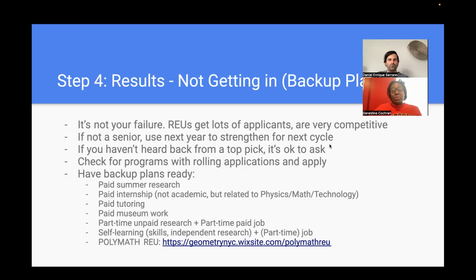The other thing is some programs have specific requirements. Sometimes this is tied to their funding. Sometimes it's based on how the program was created. So maybe they are only looking at people who are sophomores or juniors, or maybe only juniors, or maybe they only want people who have not had any research experiences before. There are a lot of things that go into the decision making. And so if you don't receive an offer, it is not a reflection of you. It could be a number of things that determined who was actually selected for the program and who was not.